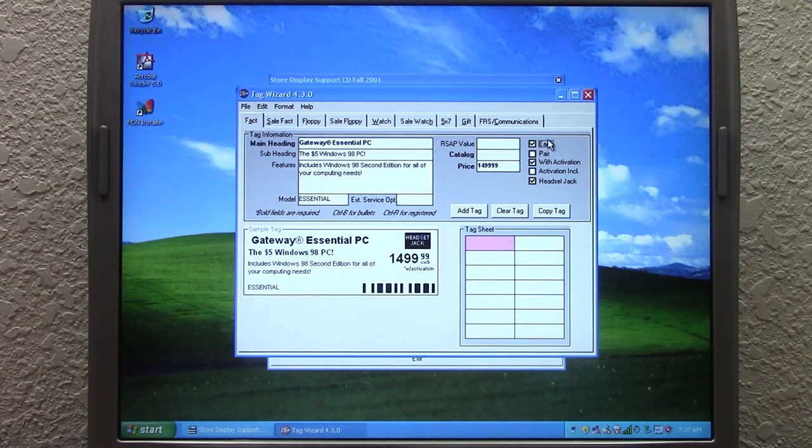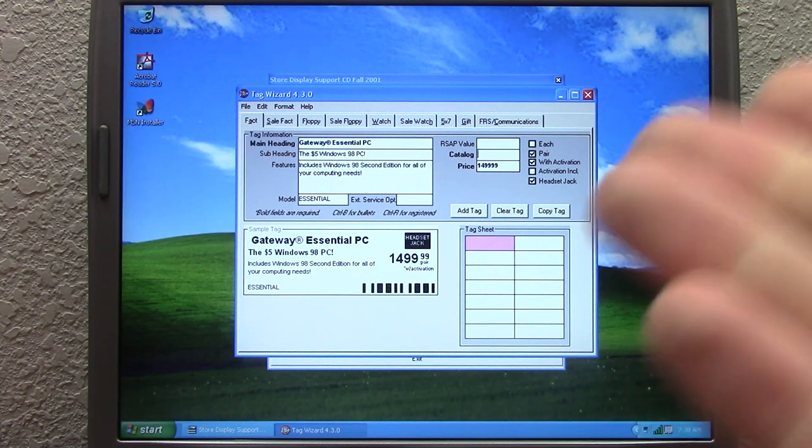And then you've got each or pair. So for this, it would make sense to use each, because each one of these computers costs $14.99. If you were selling two things together as one, you would do pair. That would probably be for speakers, that would make sense. So catalog is going to be the barcode number, essentially like the item number.